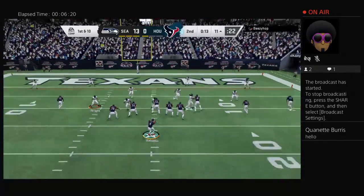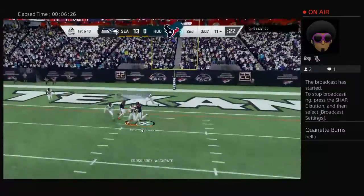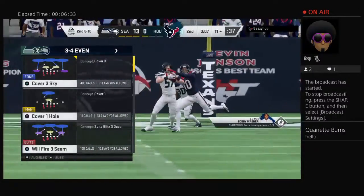Watch 57. From the gun, here's Watson, eluding the pressure right. And nearly picked off there, almost intercepted. Instead, 2nd down.